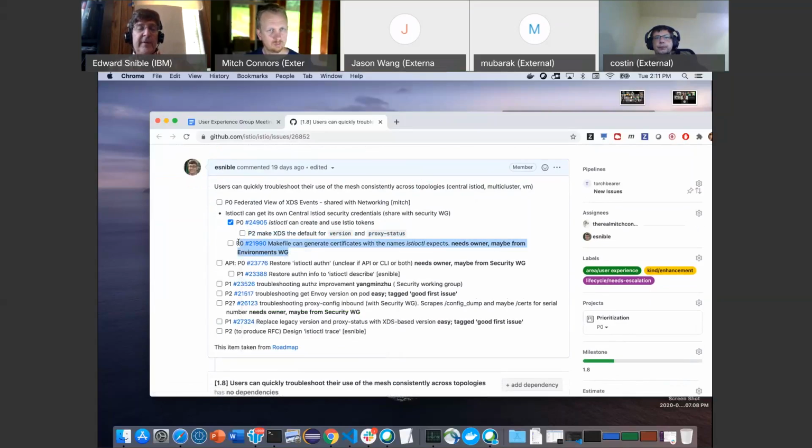I wanted the environments work group to take it over since they do the makefile for the other stuff. Stephen Dake thinks that Istio cuddle should make these certificates. And I agree with you. Oh, you agree? Absolutely. Do you think it should use SSH libraries or should it invoke SSH commands? Not SSH. So just use the exact same code that is in the makefile.